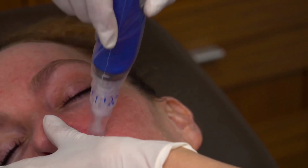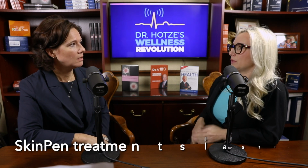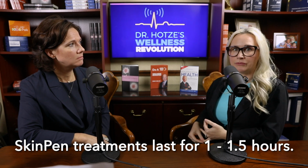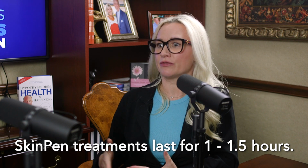So how long does this treatment last? If I came in for a SkinPen, how long would that treatment last, the process in itself, in the treatment room? Usually an hour to an hour and a half. This is a treatment that we do numb for. You'll come in with cleansed skin, we'll do your Visia for your treatment progress or before and after photos, cleanse the skin, and I will apply topical numbing.